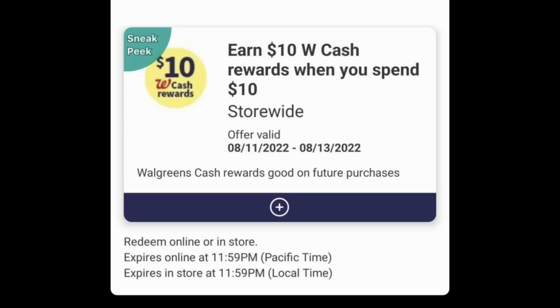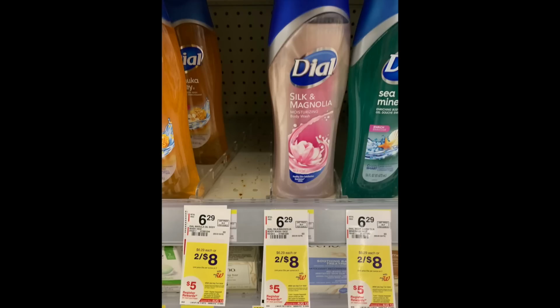So we're going to have our friend loaded, which is $10 back when you spend $10. So if you are so lucky, let me know in the comments if you received this guy. And if you got the $21, you'd have to augment the basket to get it to $20. We're going to grab 3 of these Dial body washes. They're 2 for $8. A question I got asked a lot in the comments is, well, the third one should be $6.29. You got the math wrong.